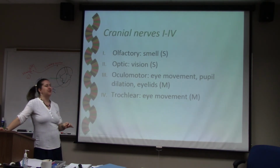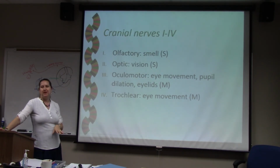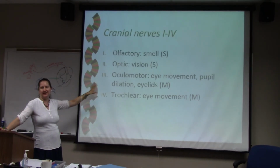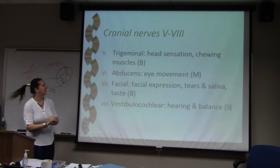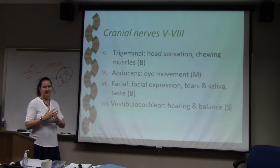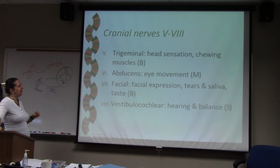The trochlear nerve is also for eye movements, and there's one more that is on the next slide. Basically, there are 6 muscles that control your eyes. The oculomotor nerve controls 4 of them, along with the pupils and eyelids. The trochlear nerve controls 1 more. Number 6, the abducens nerve, controls the 6th muscle. Before you get to that, number 5 is the trigeminal nerve. That means triplets.